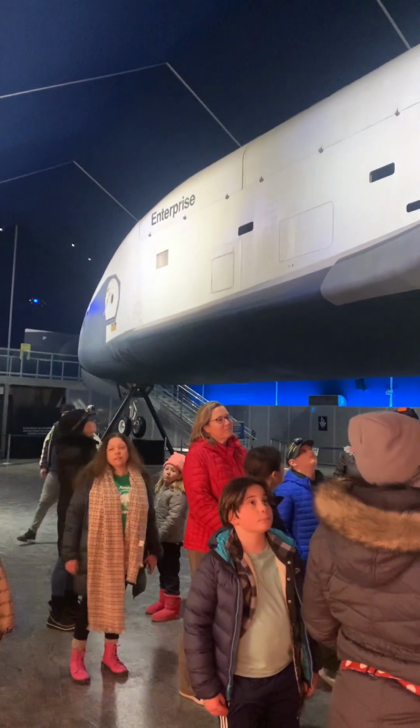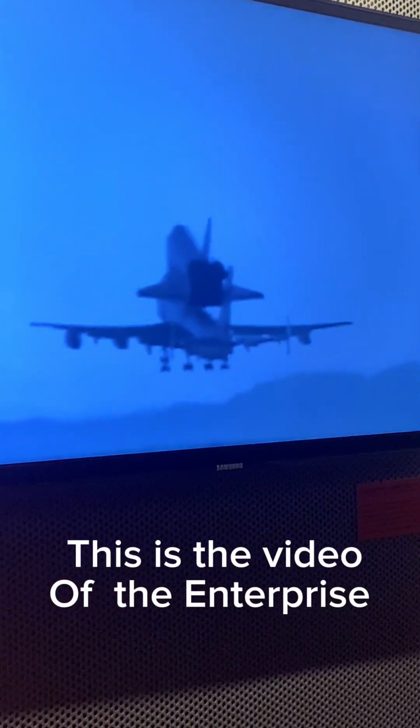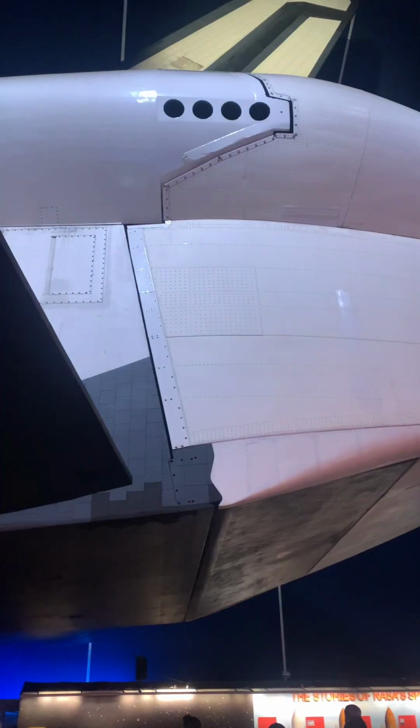And so they changed up what it's made of to make it lighter, make it easier for transport. They didn't have all this extra stuff on it before. Actually, you can see the jet engines in the back. Wow, look at that.